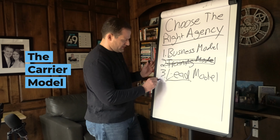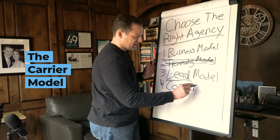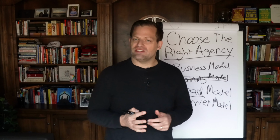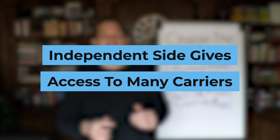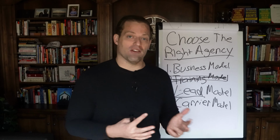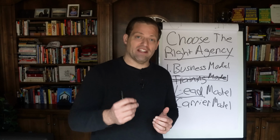Number 4, the carrier model. And this is really important, guys, really important. So the carrier model, what that means is, how does the agency you're looking at assess which carriers they use? You can pretty much set this up into two different camps. There's one side that is more of what we call an independent or broker side. You don't have access to one carrier, you have access to many. And the benefit of that is that you can shop around, you can find the best combination of price and coverage, and then you're able to get a better value product for your client, which in turn is less likely to be replaced, where you are in a situation where you have a chargeback and have to pay back your commission, okay?